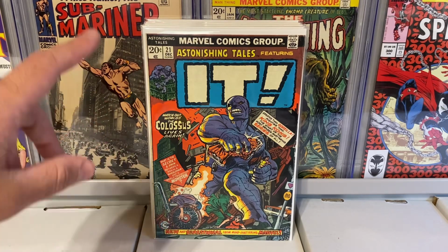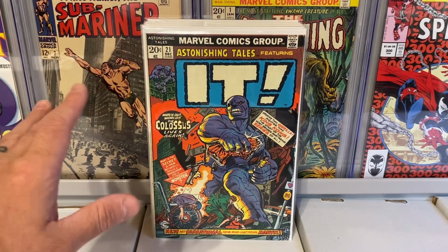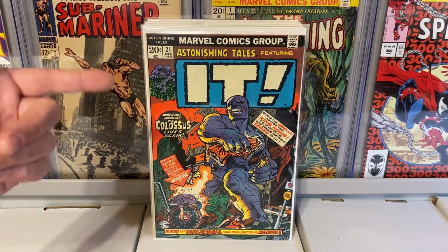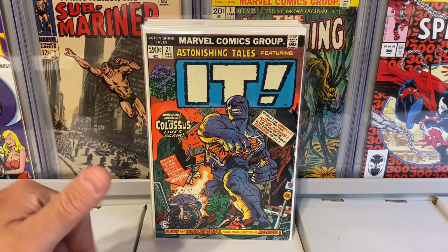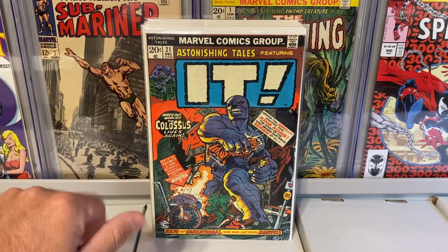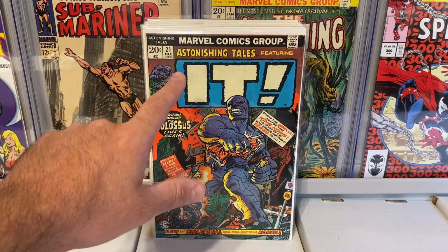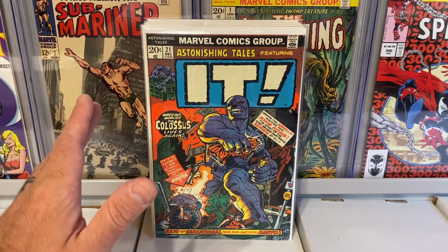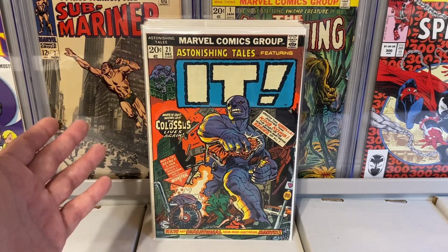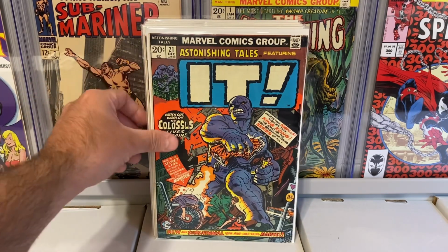So without further ado, let's go check out everything that I picked up from John. Really excited. A lot of great Bronze Age horror stuff. First one here is Astonishing Tales #21 featuring It. Really cool book. It's actually in decent shape, not too bad at all. Great cover. I'm working really hard on finishing this Astonishing Tales run. I'm getting pretty close. I have most of the books in the run. I'm only missing maybe 5 or 6 books, maybe less. So really happy to pick this one up because I needed it for my collection.